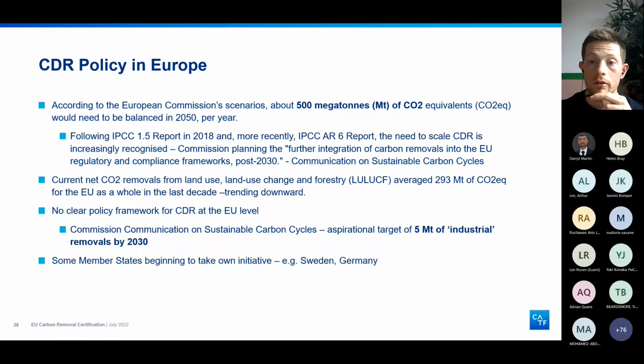And then also in Germany, more recently, the coalition treaty among the three parties, which came out last October, will include a priority of trying to reach or to advance negative emissions within the lifetime of this government. So we can go to the next slide.